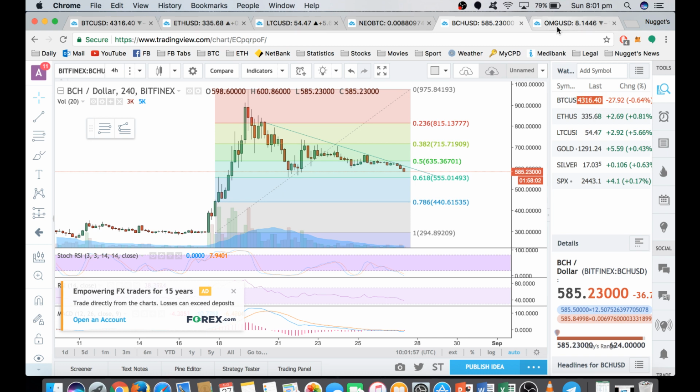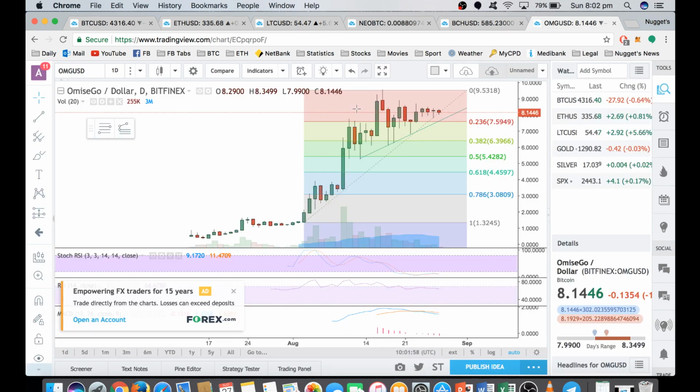And finally, I just want to mention OMG, one of my favorite coins fundamentally. And please watch my fundamental analysis videos if you haven't already. I've covered a lot of these coins, and this chart is just so strong from the breakout. Just beautiful stair step up. I haven't got any cycle brackets on here.